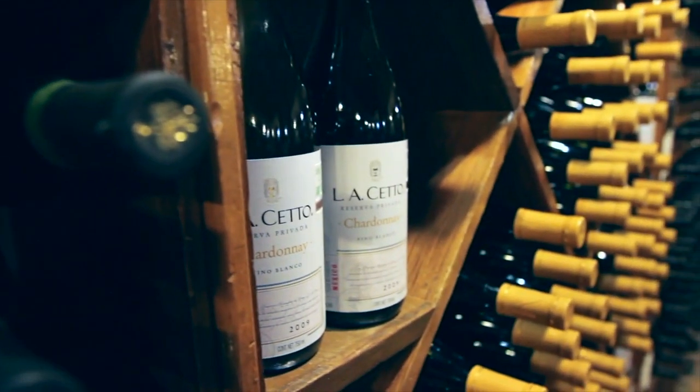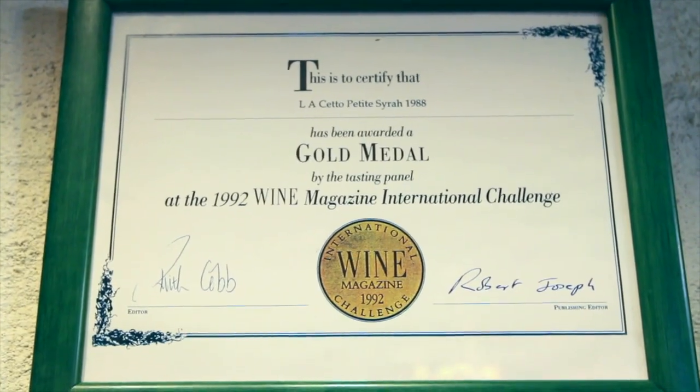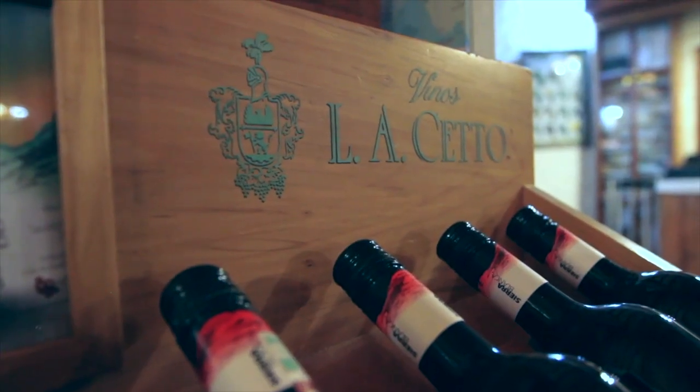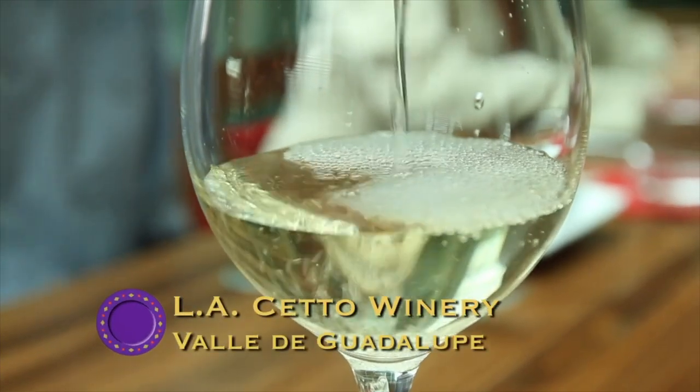But the Baja wine-growing region is filled with more than just little boutique wineries. Located smack in the middle of it all, making wine since 1928, is L.A. Cetto, one of Mexico's largest wineries. And their success, it's clear, stems from the passion and skill of Camillo Magoni, Cetto's winemaker for more than 45 years. I was lucky to have him taste with me the full gamut of what he puts in bottles.